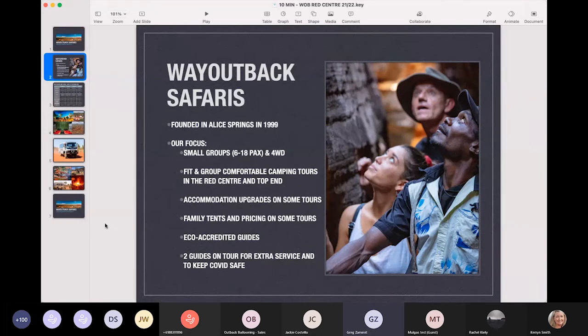So at Kata Tjuta this year, for example, we'll actually split up the groups into the two groups. And those that are fitter will do a full Valley of the Winds walk, whereas our older clients that maybe not so fit, they'll go with the second guide and do a shorter walk.